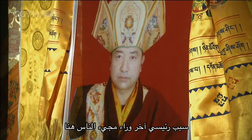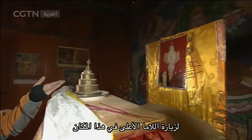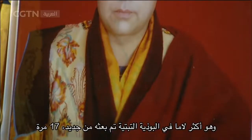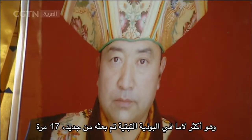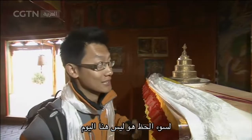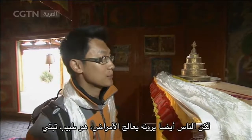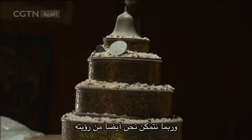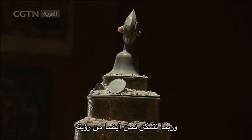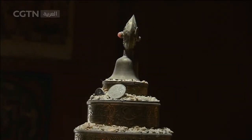Another main reason that people come here is to visit the High Lama of this place. Of all of the lamas in Tibetan Buddhism, he has been reincarnated the most times, 17 times actually. Unfortunately, he's not here today, but people also see him to cure illnesses. He's a Tibetan doctor, so perhaps sometime you might be able to meet him too.